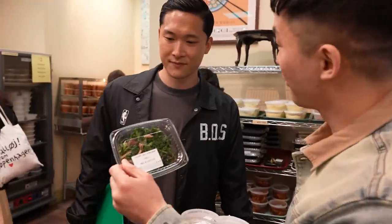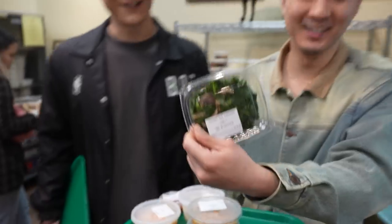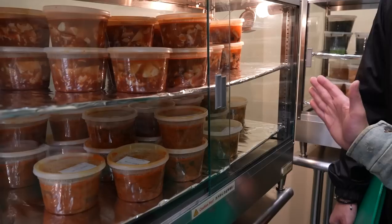I do see that they're adding some new items. They got the mushroom kale. You gotta get with the health grind, right? Yeah, so, right. All right, so we're in the soup section. Now, for lunchtime, would you get a different soup than you would get late at night with the soju and stuff like that? It depends, right?